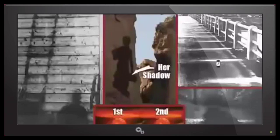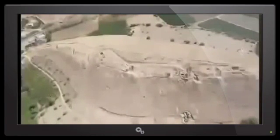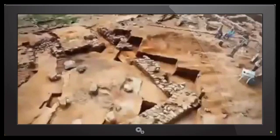She was vaporized. This is the professor, Steve Collins, from Trinity Southwest University, that found Sodom and Gomorrah. This is where it is, right here. Tall el-Hammam is what it's called. This is the mountain that used to be the city. This is the artist's rendering of it. These are the remains of what they found. They found the gate that the two angels walked through.